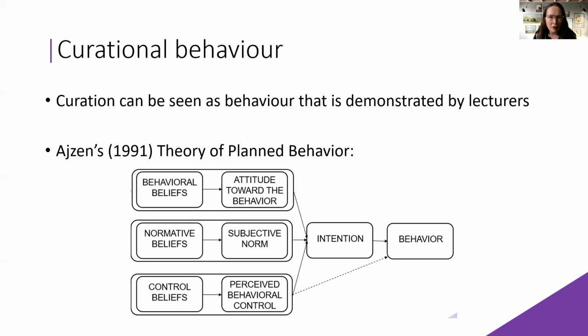Say that the behavior you're looking at is running. Whether or not someone is likely to go running twice a week depends on their intention to do so, which is formed by their attitude towards the behavior.